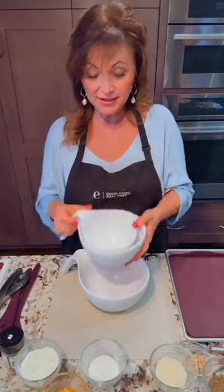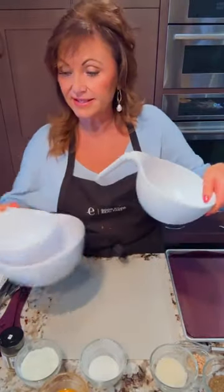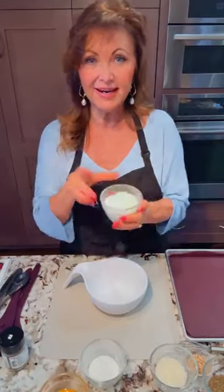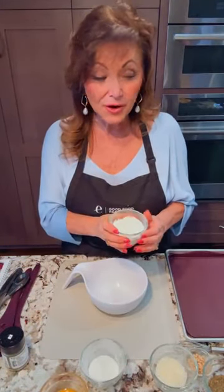So I've got my nesting bowls here. If you don't already have them, they're sold in a set of 3. And I think I'm going to use the middle size today. And what this is going to contain is cottage cheese. Cottage cheese is so darn good for you.